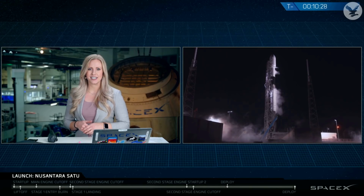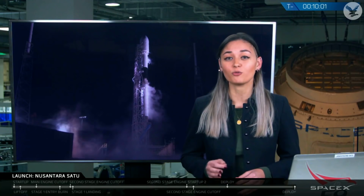My name is Jessie Anderson, and I'm a manufacturing engineer here at SpaceX. Right now, you're looking at a live view of Falcon 9 at Space Launch Complex 40 in Cape Canaveral, Florida, as it awaits its 8:45 p.m. Eastern Time launch. The 2-stage Falcon 9 rocket stands 70 meters tall. That's greater than the wingspan of a 747 aircraft.